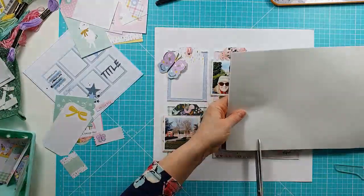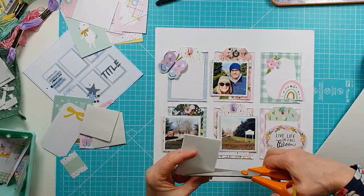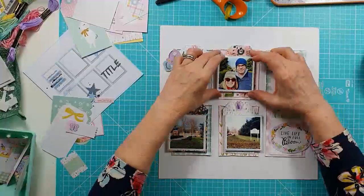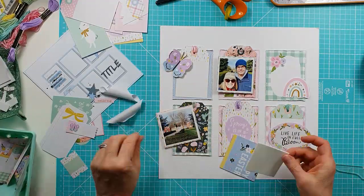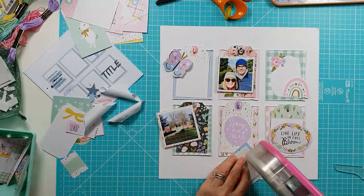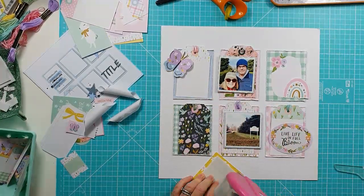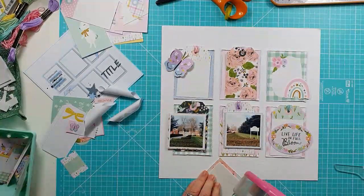And I use just some sticky back foam, and I'm going to add a piece onto each of those photos and get those mounted there. Again, this just adds a bit more dimension to the layout. So I'm getting those stuck down. Again, you can see I've added a butterfly now to the top left, but that butterfly also doesn't stay. I do use a butterfly, but I use a smaller one. So again, just playing around with things that catch my eye sometimes, and I think, oh, I might just pop that there, but that does not stay.